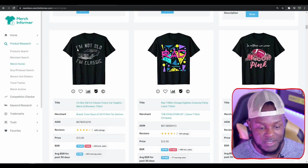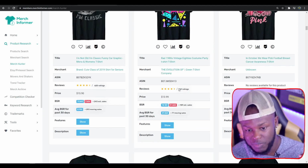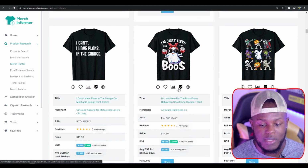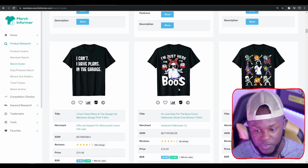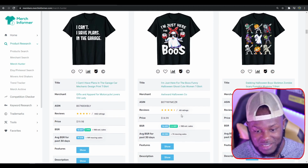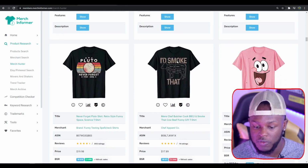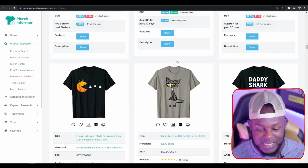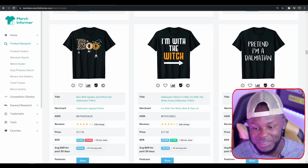And looking through this, you kind of get a good idea of what evergreen designs are. So for example, this t-shirt that says, "I'm not old, I'm classic." This is something that's been selling fairly consistently over the past 30 days. And I'm pretty sure even past that, it's been consistently selling. And this will always allow you guys to get information of things that could potentially end up performing well. And with holidays coming up, such as Halloween, obviously some holiday-based t-shirts kind of sneak in there. But if you're looking for evergreen designs, you need to just look for the basic looking simple designs that can kind of inspire you to create your own versions of them that could potentially do well.